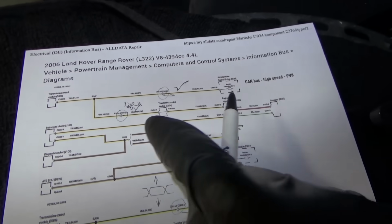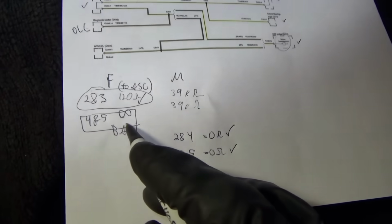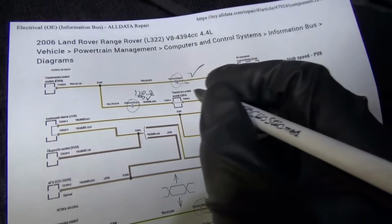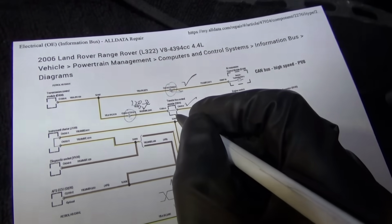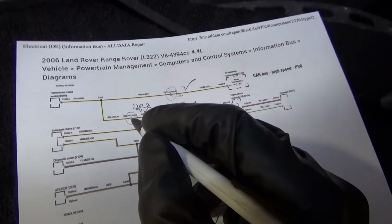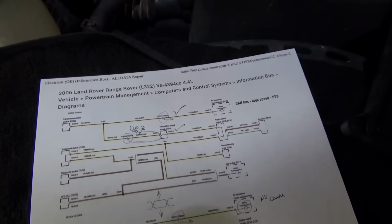However, if we measure on the female side pin 4 going that way and pin 5 going that way, look at this, open circuit. So if we can talk to the TCM, right, we can talk to it, but measuring resistance from here, you get open circuit. I'm suspecting there's a problem between this connector that we're probing and the TCM. Somewhere in here is going to be a broken wire.